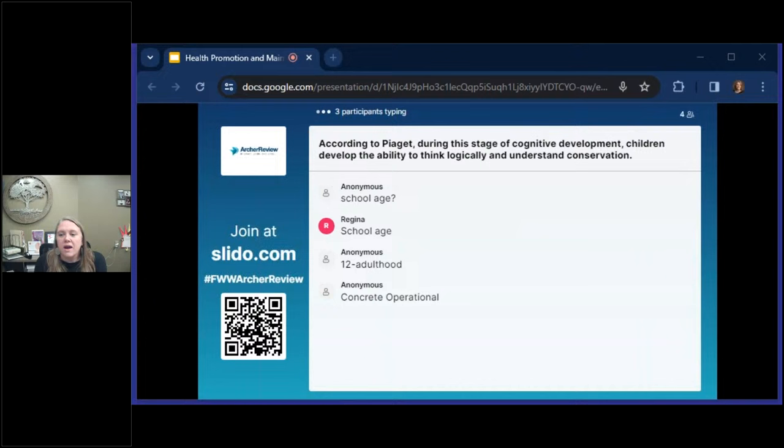Okay, I'm seeing concrete operational. I'm seeing 12 to adult, school age, 7 to 11, school age, concrete operational, adulthood. Seeing several right answers coming through. Many of you, it is obvious you have already grasped this concept. Seeing 2 to 3, pre-operational. Okay, well, let's look at this one together.